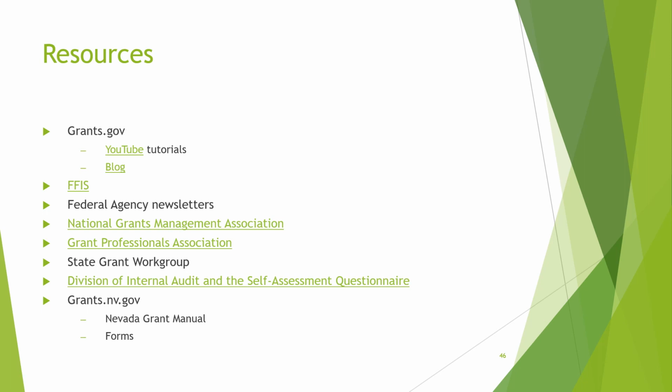There's a link to the Division of Internal Audit and the Self-Assessment Questionnaire. This is your agency needing to make sure that you're checking yes to all the boxes. And then there's grants.nv.gov, the State of Nevada Grant Office website that again has the Nevada Grant Manual and forms.